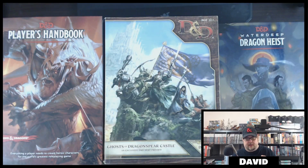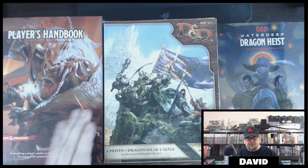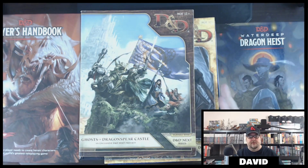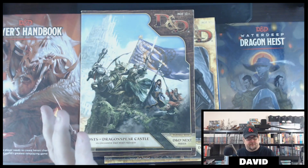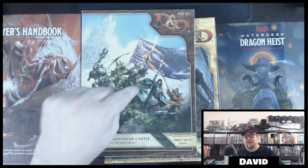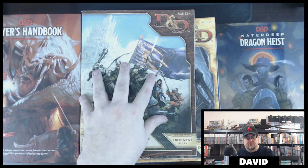I've already shown those. And these are the D&D Next playtest materials. And it starts off with the Ghost of Dragon Spear Castle. And I actually really love the Ghost of Dragon Spear Castle. In all of D&D Next, D&D 5th edition, whatever you want to call it, I think the Ghost of Dragon Spear Castle adventure, along with the Lost Mine of Phandelver, are probably the two best adventures for Dungeons & Dragons 5th edition. And you can buy this on DM's Guild.